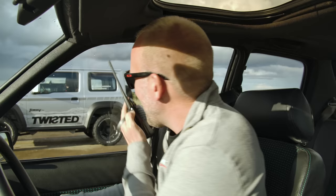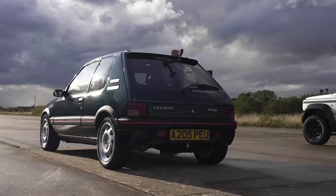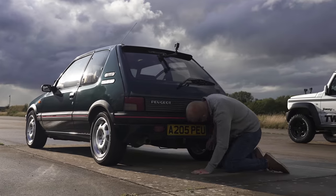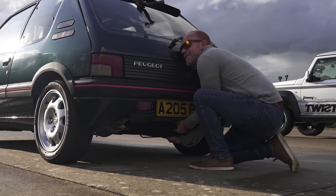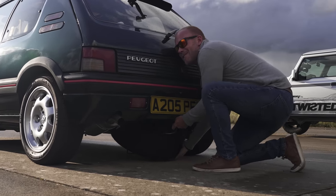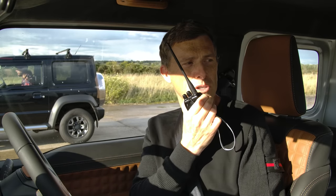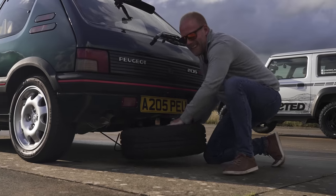Stop. I have a plan. What's he doing? Is he trying to deadlift the car? I can't see what Sam's doing from here, but I can see a Peugeot rocking up and down, which is concerning me. Did you used to go around stealing alloy wheels from Peugeot 205, Sam? Because that looked all too familiar to you.